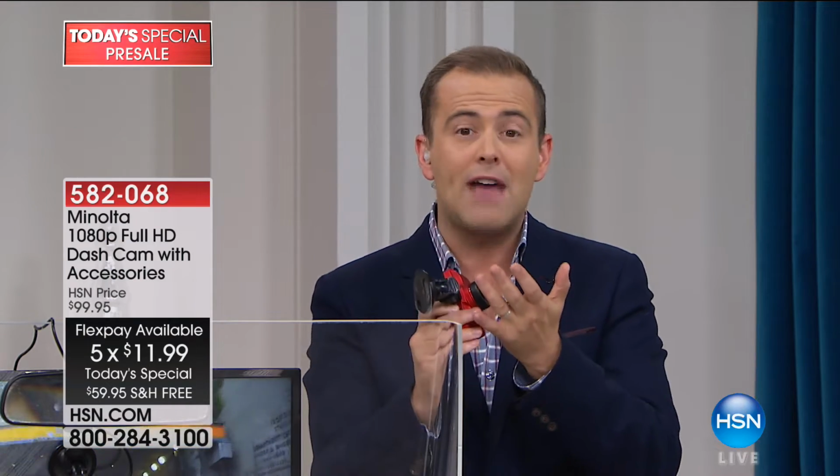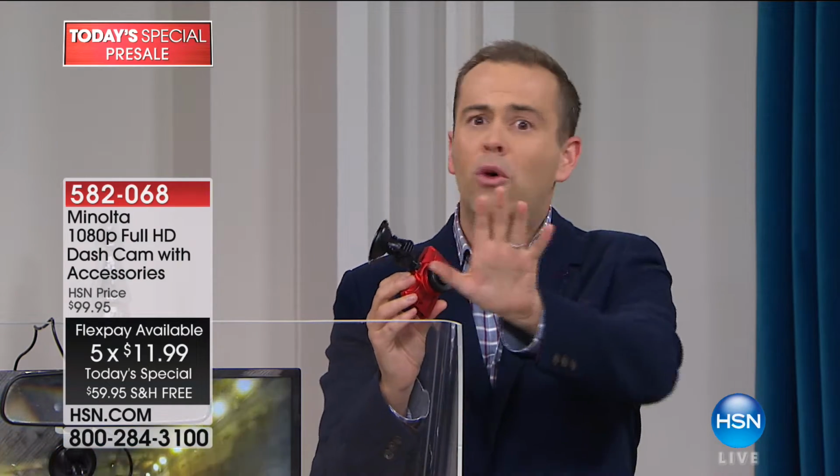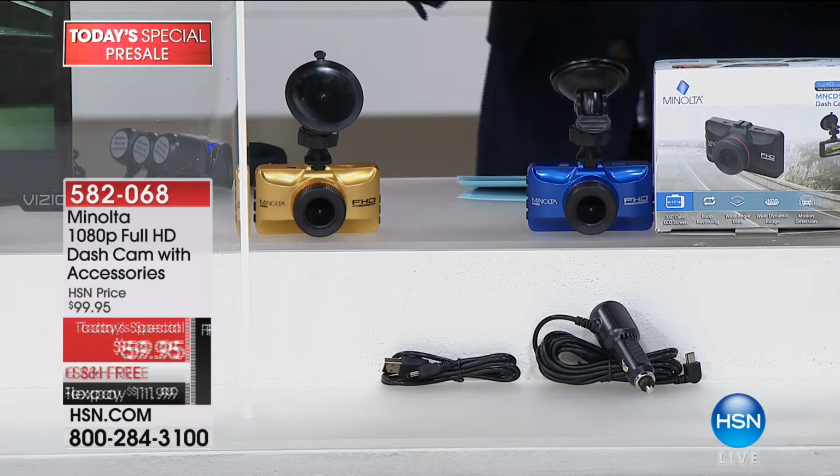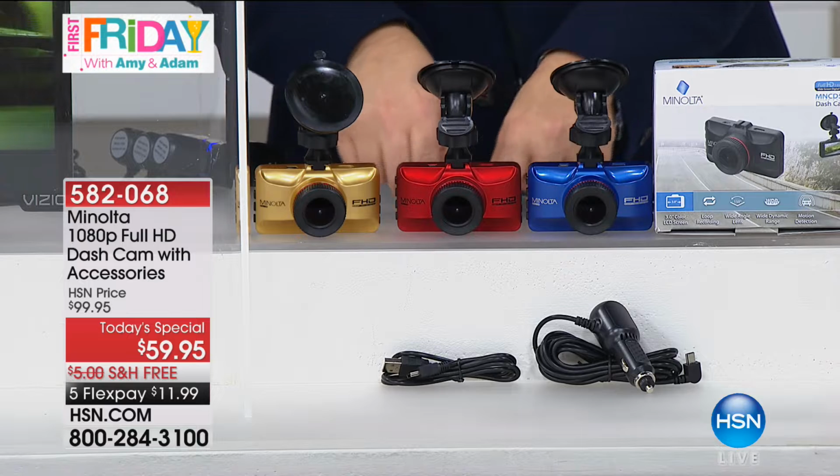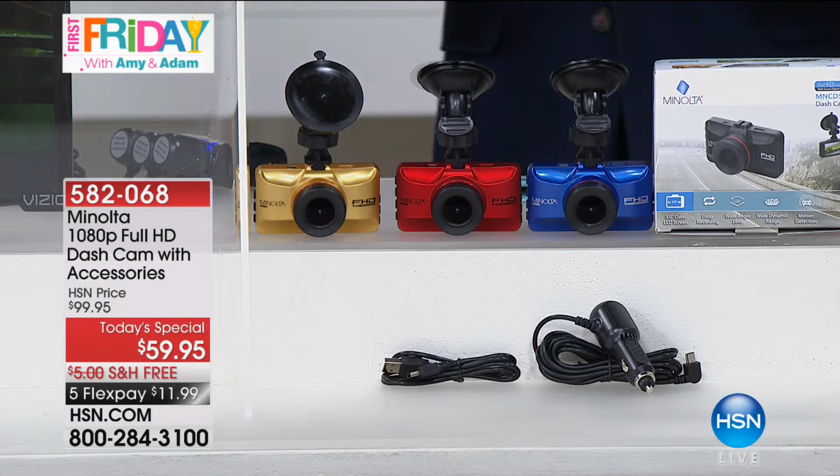I want to take you through the colors. I want you to get one of these for your son or daughter who just maybe started to drive. I want you to put one in your car. I don't want you to worry about pressing any buttons. It automatically starts and it automatically stops. There is gold, red, blue, silver, or black.